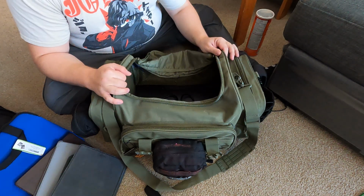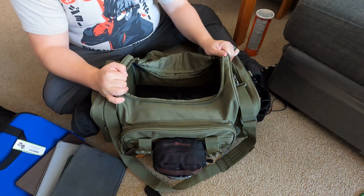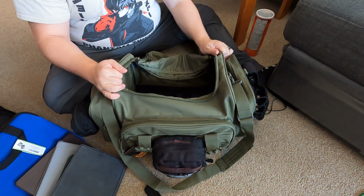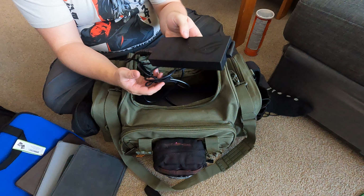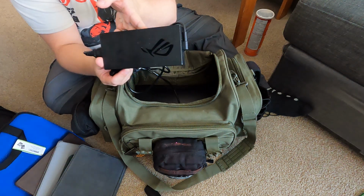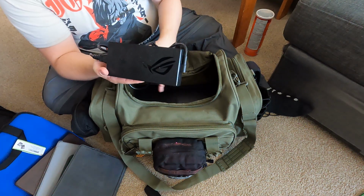Now we're getting to the last thing that I have in here, probably the most expensive thing I have in here, and the newest addition to this bag. So this is the charging brick for it. I think you'll start to get a hint as to what it is with the ROG logo on the power brick.